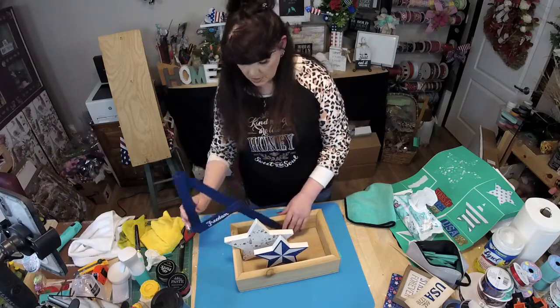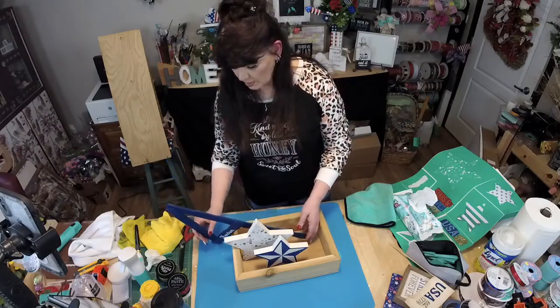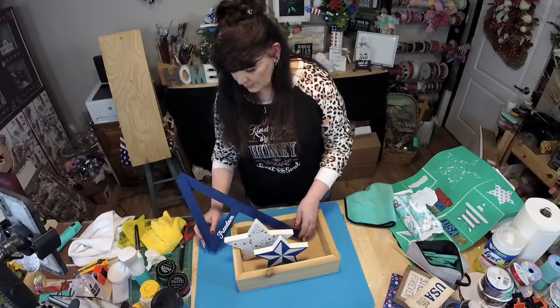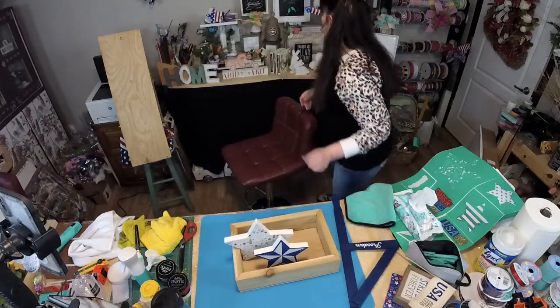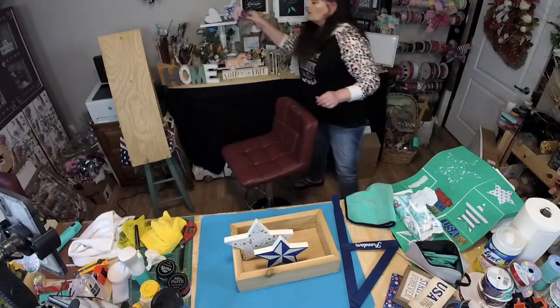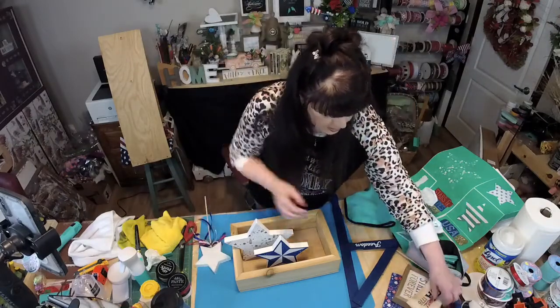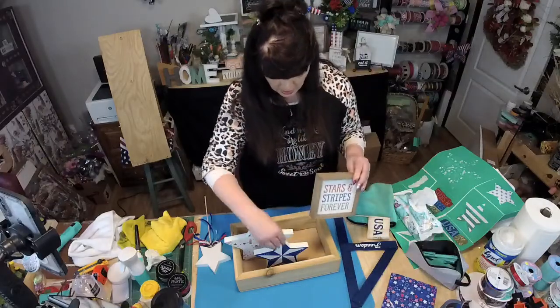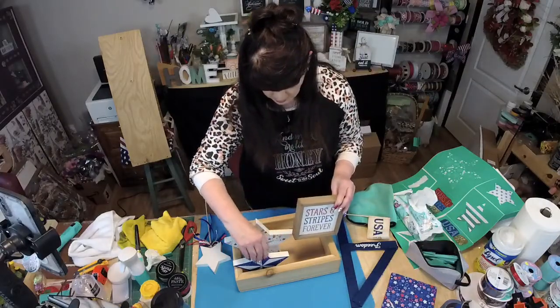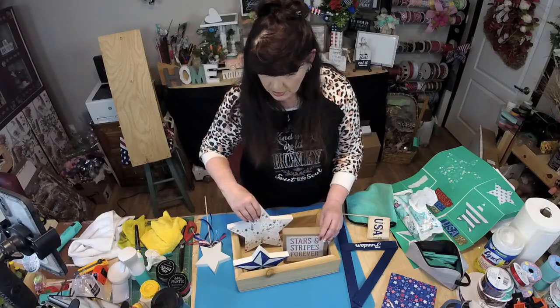Let me grab, I hope I don't have any wet paint on there because I get in a hurry. Oh, for the love, let me lay that down. And grab our other little one. And so then we're gonna put our stars and stripes. I'm gonna kind of move that over that way. Get our stars and stripes.